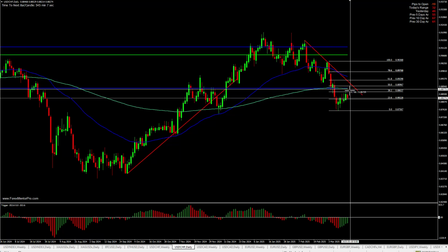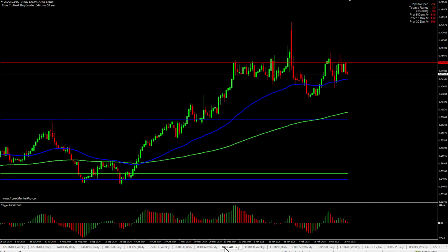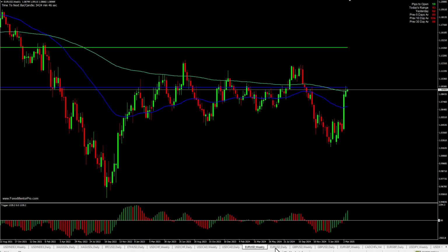So don't expect massive moves, but you could be aggressive or you could be more conservative even at 60 pip stop, and you still have the potential to make twice the risk. So that's an area certainly of interest for that one. USD CAD, I can't trade it because I don't have 5 reasons. And again, we've just seen there's a lot of news. I would leave it well alone for now.